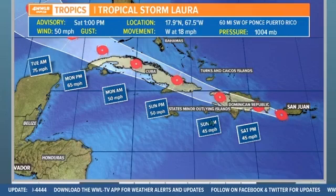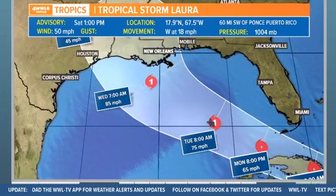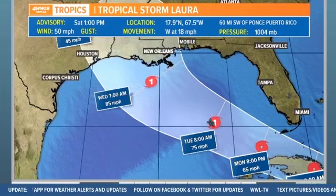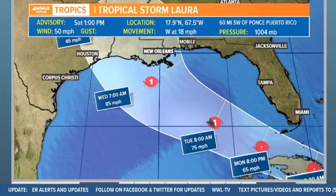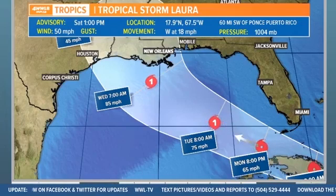Now, as we get into Monday night, it looks like it'll start to enter the Gulf of Mexico, and this is when we expect it to strengthen more. In the environment of the Gulf of Mexico, we've got the warm waters. It looks like we'll have relatively low shear and not a whole lot of dry air in the central and eastern Gulf, which is a recipe, of course, for a strengthening system. So there's no reason to believe this won't try to strengthen once it does get into the Gulf of Mexico.